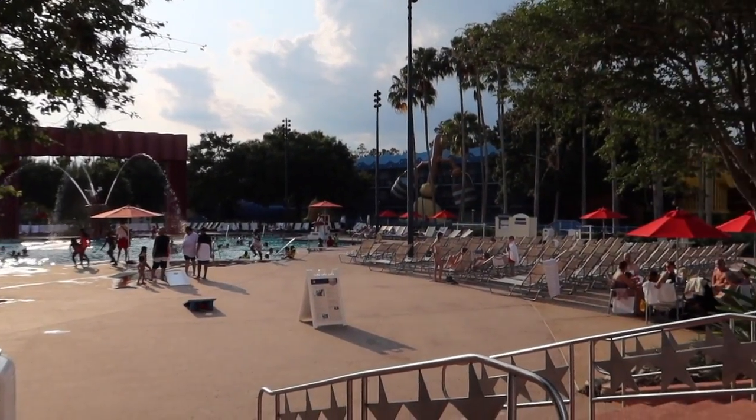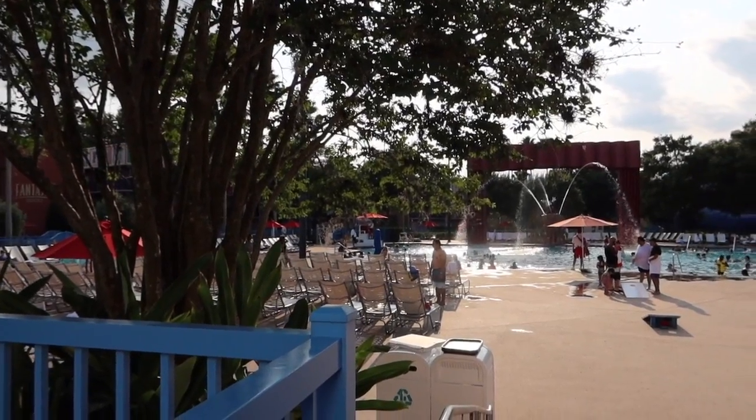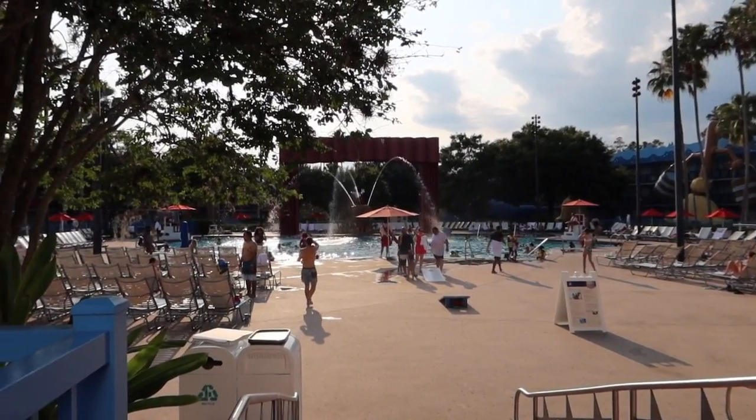But they've got lots of seating, lots of umbrellas. You won't have much of a lack for anything there, but I do recommend that you get here early so you can go ahead and reserve your seat if you're going to be here for a good while and don't want to run the risk of other people taking up all the seats.